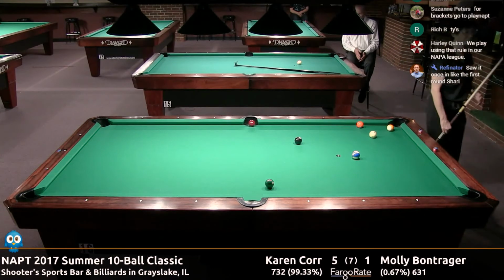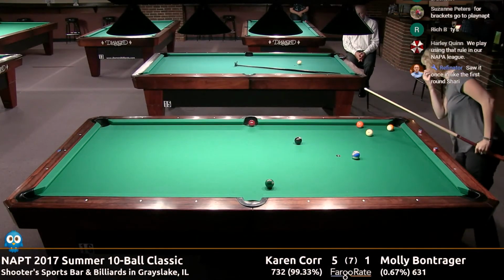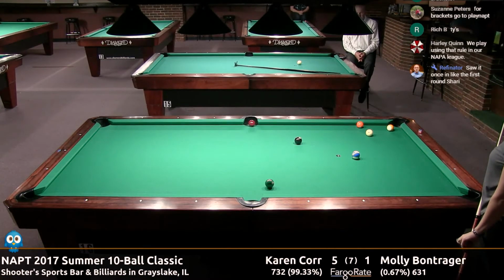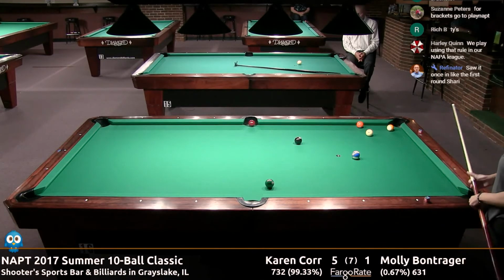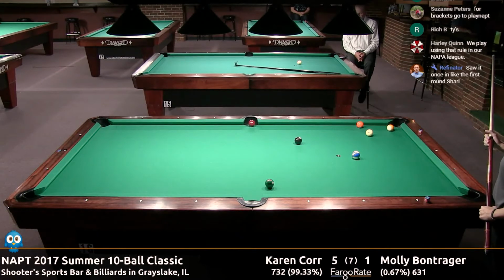Apparently Refinator saw it in the first round, but I didn't get to see it. I kept thinking of someone asking if you're going to take the option when you leave them straight in on the 10 ball or something. Option? Oh, yeah, I can. You can pass it back to me if you want. Yeah, you sure you want to shoot that?